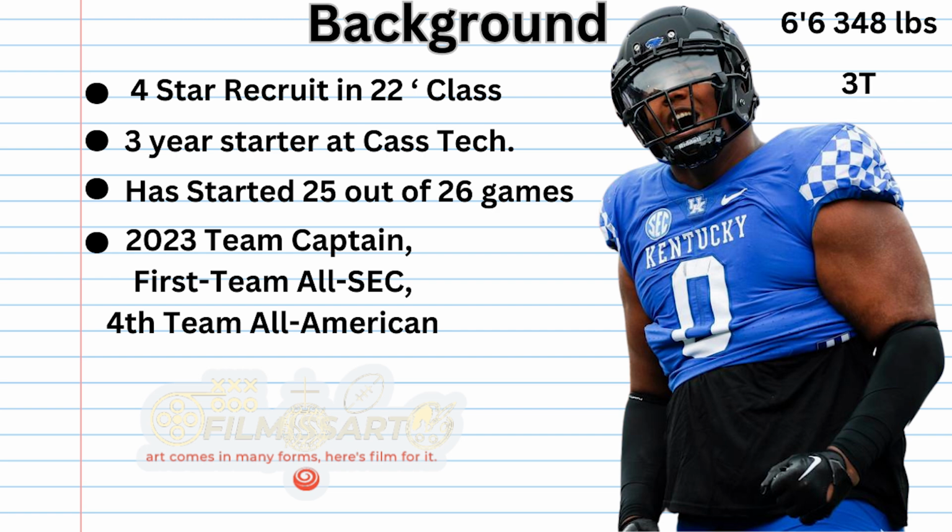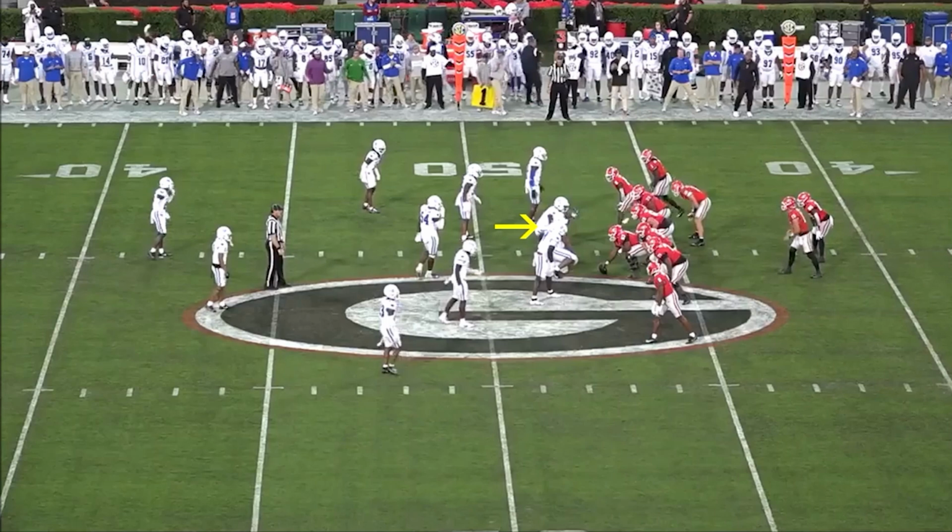The last thing that I really want to mention is his size. Walker is massive at 6 foot 6 inches and around 350 pounds. So we're going to go through and watch the play once, and then we'll go back and I'll talk about the things I liked and disliked.